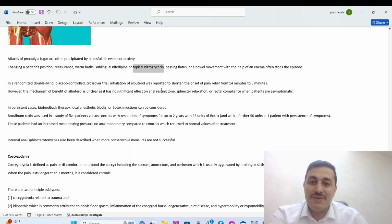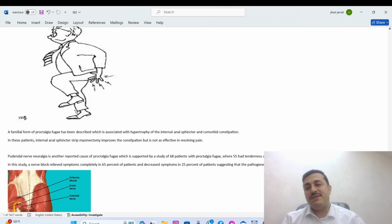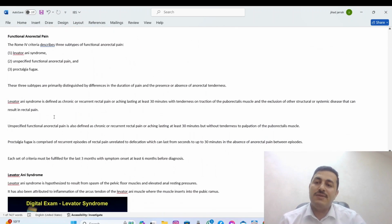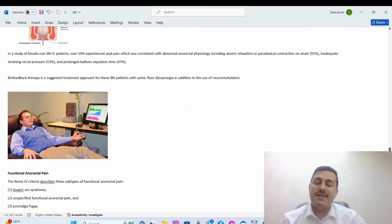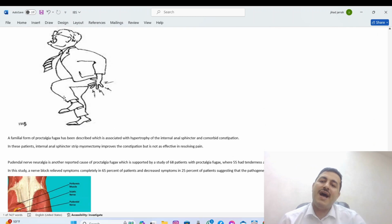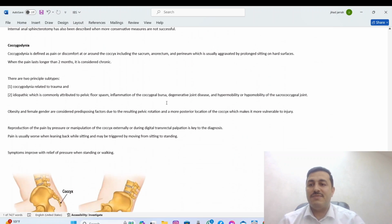One of the treatments I want to mention is the use of albuterol, and of course biofeedback is a treatment for these symptoms. Biofeedback can be a modality of treatment not only for pelvic dyssynergia and IBS constipation predominant, but also for levator ani syndrome and proctalgia fugax, which can be, as we said, familial or neural, pudendal nerve neuralgia and other causes. These are the treatments.